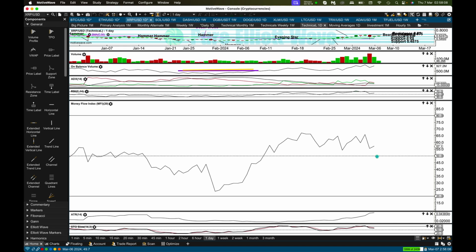RSI is neutral, it barely reached overbought. Money flow is still neutral. It did not reach overbought. Those conditions were not extreme. There's a very long way to go for XRP to the upside for my Elliott Wave count, but there will be consolidations and pullbacks and B waves too along the way.